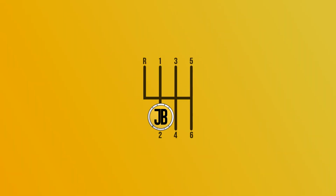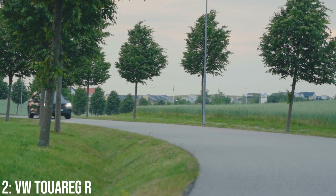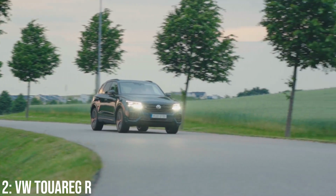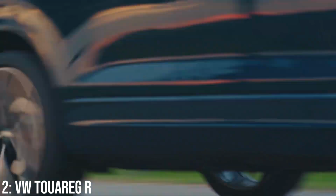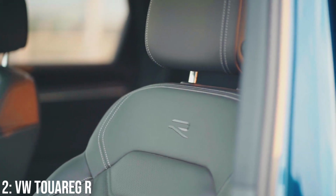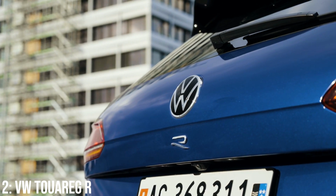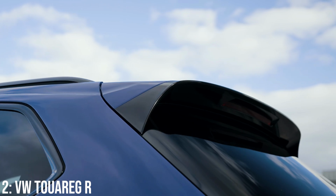We have another VW gracing the list, and it feels like a bit of an easy target, but the cancelled VW Touareg R had such a high price tag from a car that comes from a non-luxury manufacturer, and a car that sits on the same platform as far more premium offerings, at least by badge. Do not get me wrong, the Touareg R is a great looking SUV, and that's coming from someone who doesn't even like SUVs that much.